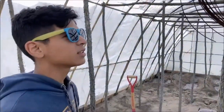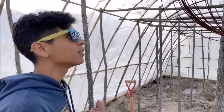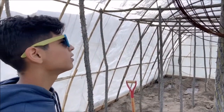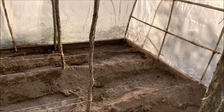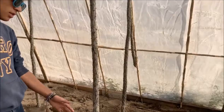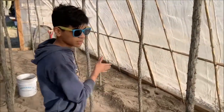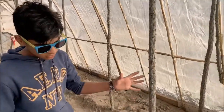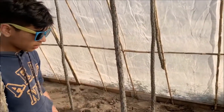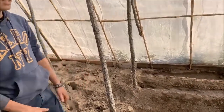And it's a traditional object to build a lot of structures. So this area is already finished, and we're going to do this in every part of the cutillo, every area. The cutillo is going to help the tomatoes to grow up more efficiently.